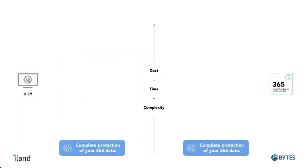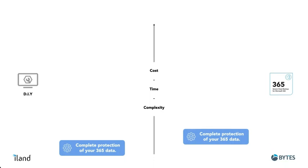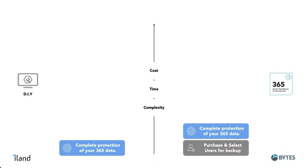If we compare approaches, obviously, folks may be looking at various solutions in the marketplace today, but often folks are considering doing this themselves, whether they're doing it themselves on premises, doing it in one of the hyperscale providers or another cloud provider. And we wanted to compare the approach. Obviously, we need to focus on the outcome and achieving that outcome in the greatest possible time, reducing the time it takes to implement, the complexity and the cost. So with iland focusing on the outcome of complete protection of your 365 data, you achieve that by simply purchasing and selecting the users for backup. And we're done. We've achieved that outcome, and we can then restore data.